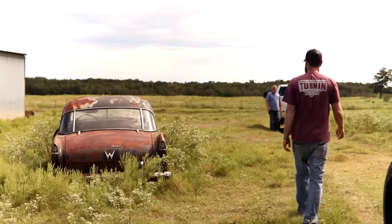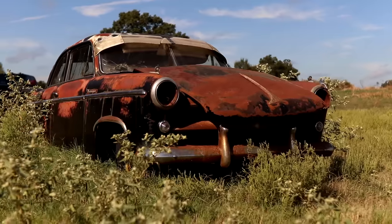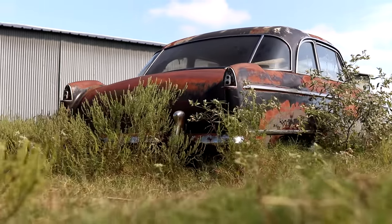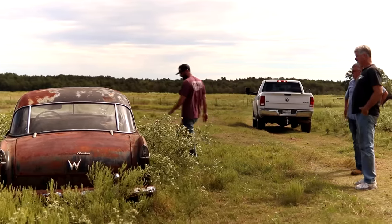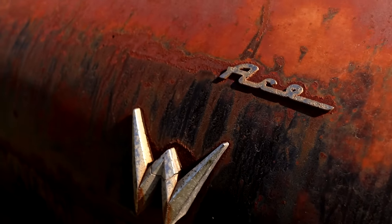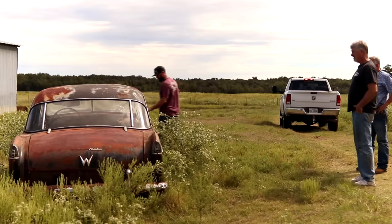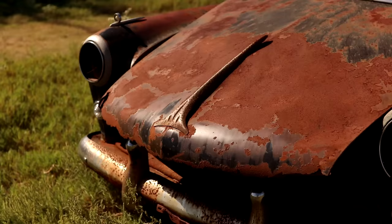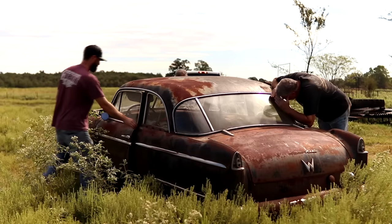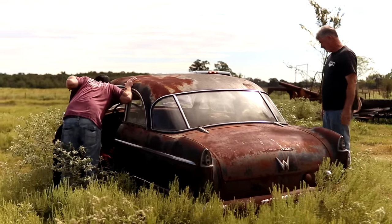I don't guess I've ever seen one of these either. A little bit smaller than what I was expecting. Yeah, like I said a while ago, I didn't realize they even made cars. Kind of puts you in mind of them old shoebox Fords in a way. It's actually not in too bad a shape, sheet metal wise. Floor pan's in pretty good shape, looked to be anyways.